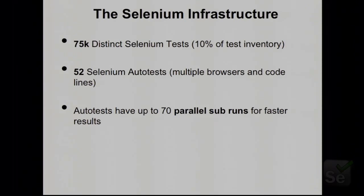That's 10% of our test inventory, which I think is still probably too much. It would be great if it was like 1% of our test inventory, I think. And that's a goal we're working on. Go ahead.